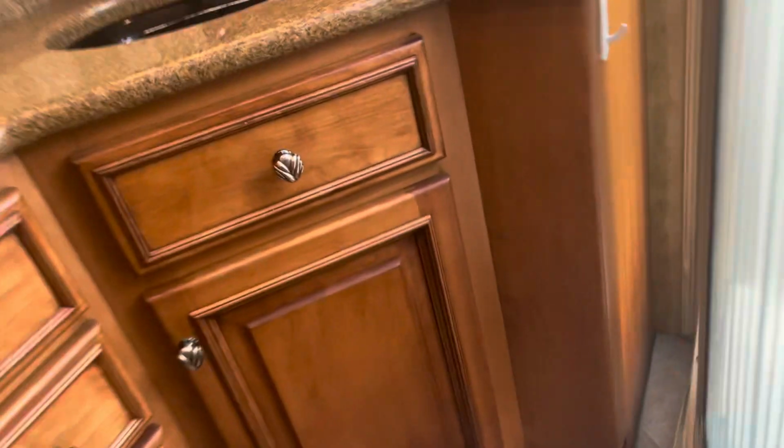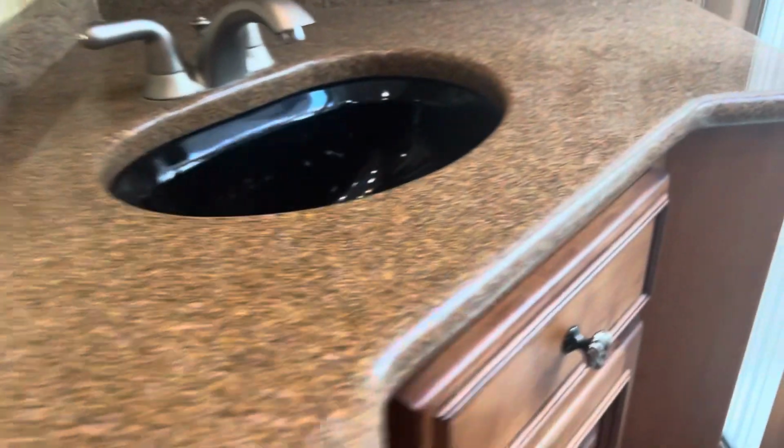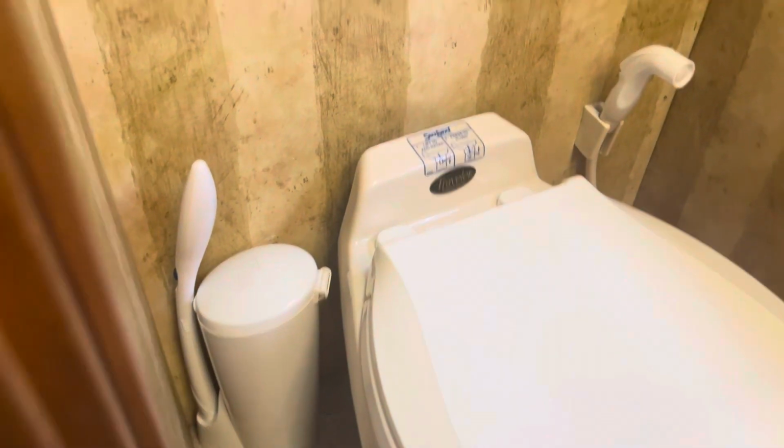This is a nice coach. This is a really nice coach for $69,000, $69.99. Beautiful shower. Again, we haven't cleaned it up yet, so you can tell how well it's been taken care of. Very nice. There's your bathroom.